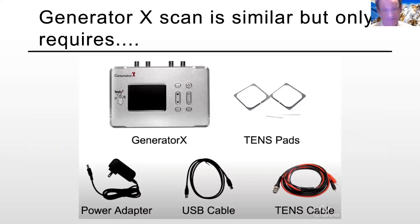So the process of setting up Generator X is in fact very simple. You don't have an ear clip, you don't have the thing on your finger. You've only got the same equipment you would use to run programs by contact mode: TENS pads, the generator, TENS cable, USB cable, and the power pack that gives it the mains electricity.